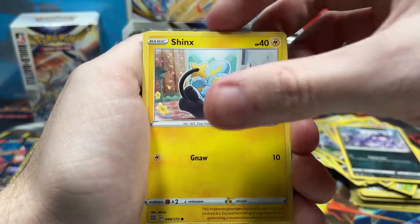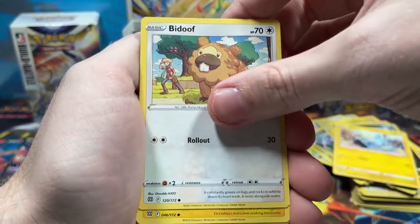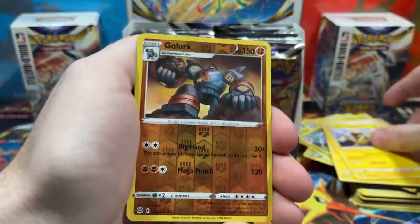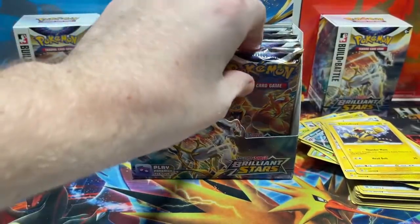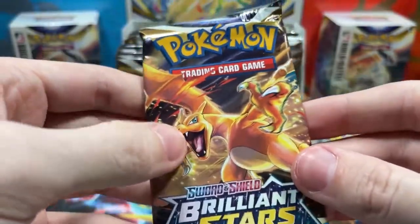Grimer, Shinx, Bidoof, come on, reverse. Ooh, reverse rare. Rare. Hollow. Bibarel. Can't complain about that.